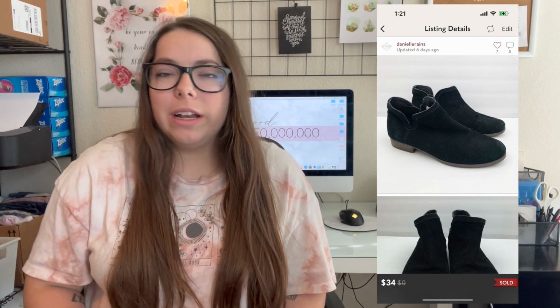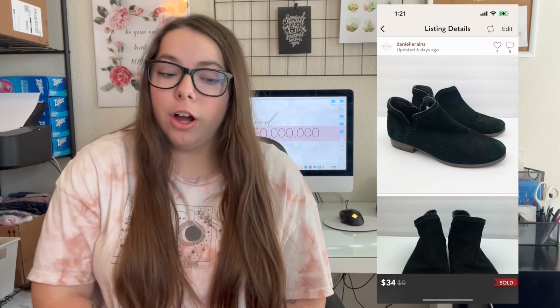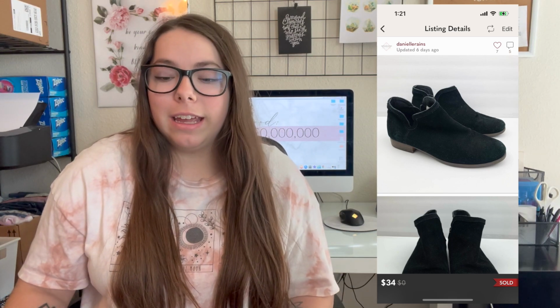I'd had quite a few lowball offers on these boots, and I was sticking out for a better offer, and I finally got one. So I'm really happy with this sale, and I think it had a good profit.